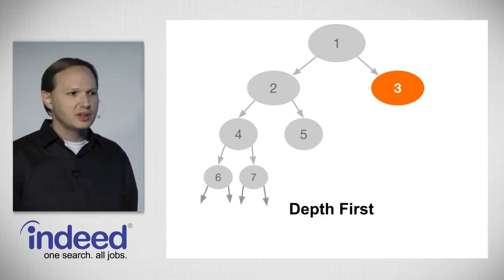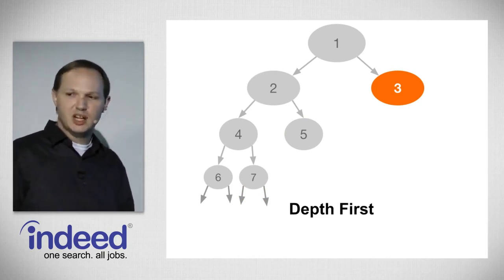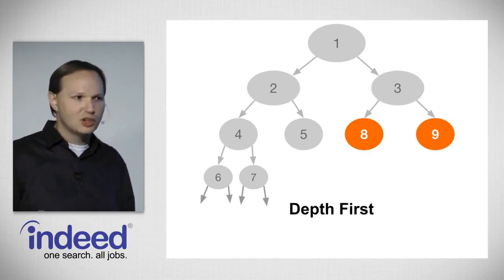Suppose group 5 here, there was nothing that we really liked for splitting it up, so we just terminate there. And then we go to group 3, and so on. Arrows from 3 point down to 8 and 9.